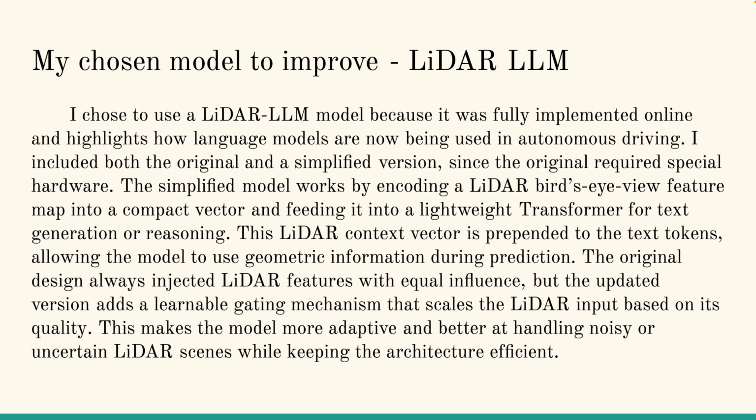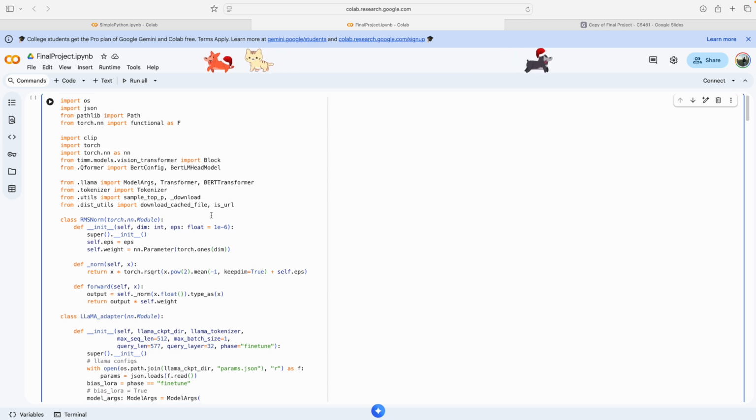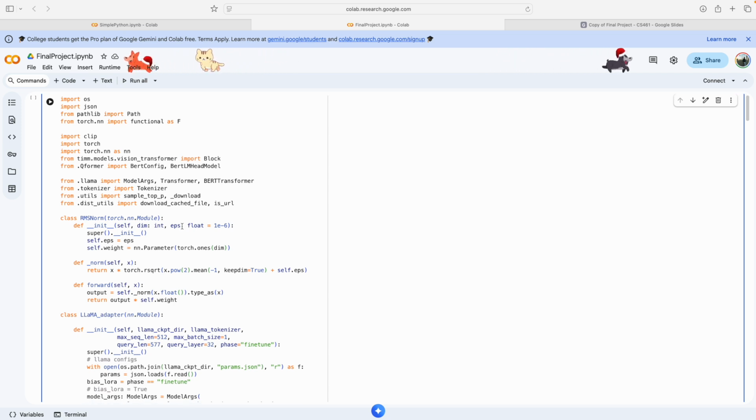This makes the model more adaptive and better at handling noisy or uncertain LiDAR scenes while keeping the architecture efficient. Here is the full code of LiDAR LLM.